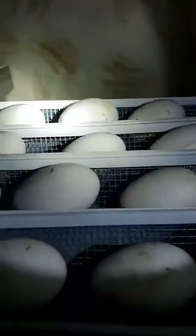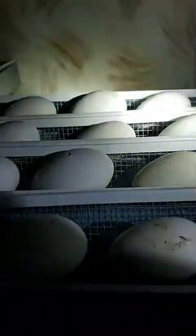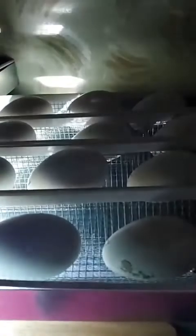So did anybody help me count how many eggs I've got in this next batch to go? Because I gotta be honest, I'm kind of nervous about this one. Let me see here. 1, 2, 3, 4, 5, 6, 7, 8, 9, 10, 11, 12, 13, 14, 15, 16, 17. Yikes.